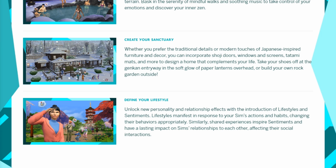Will they be someone who's always going to seek to play with the dog because you start training your Sim, hey, play with your dog all the time, and then they'll go for that instead of watching TV or playing chess if they want to get their fun up? I need to know more. I need to know more about lifestyles and sentiments.